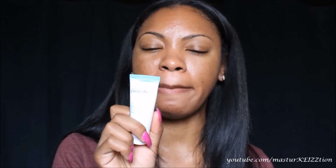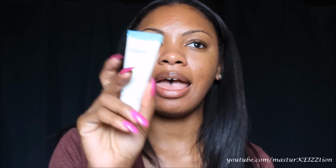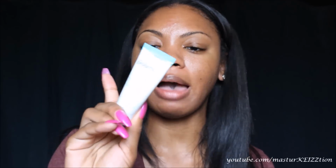I use this mask about once a week. And again, this is from the ProActive Plus line. I use this in conjunction with my acne.org system. What I do is I wash my face with my acne.org cleanser, and then I use the mask. After about 15 minutes, I rinse the mask off, and then I go ahead and use my benzoyl peroxide treatment from acne.org, as well as the moisturizer. So I definitely recommend the ProActive Plus mask if you want to really deep cleanse and get all that gunk out of your pores. This mask is everything.